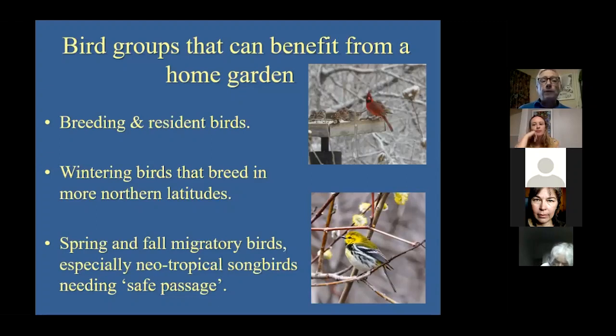The other benefit gardens can bring is for wintering birds that really breed in more northern latitudes and then come down and spend the winter here. So the sparrows in that top feeder picture are tree sparrows that breed typically in the far northern boreal forest and lower Arctic, and those birds actually winter here in southern Ontario.